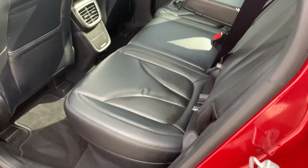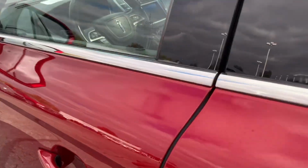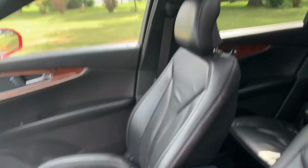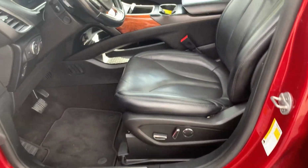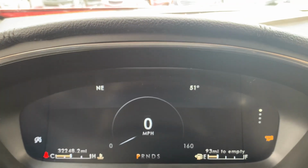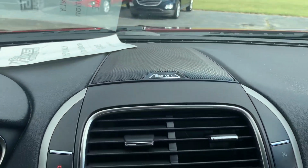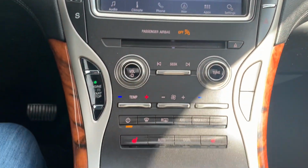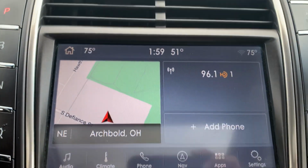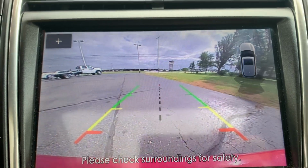Back seats look good. Got panoramic sunroof. Front seats look good. Both are power adjustable. Got a little over 32,200 miles on it. Cruise control, menu controls, center stack. Got navigation, backup camera.